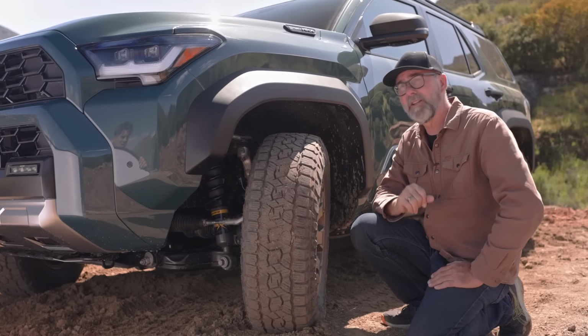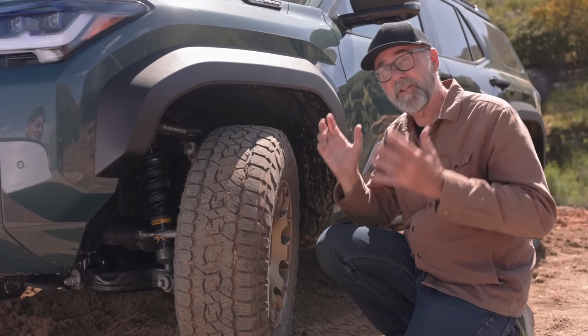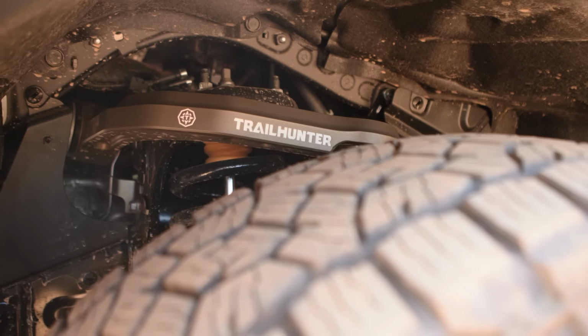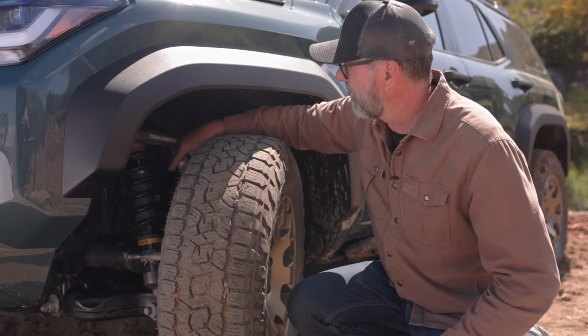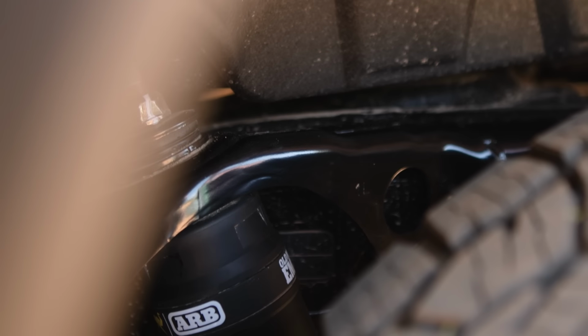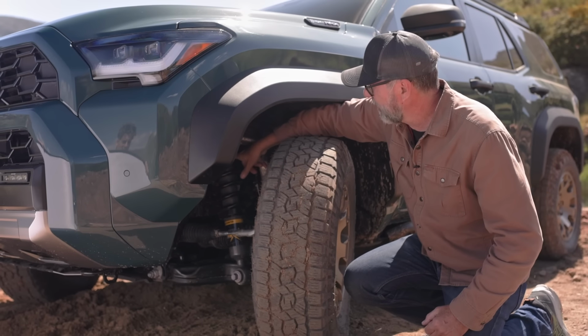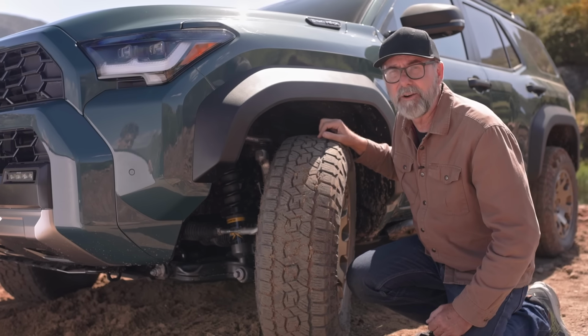So the suspension on the 4Runner is very similar to that of the Tacoma, but there are definitely some differences, especially on this Trailhunter. You can see it's got a forged aluminum upper arm. The aluminum knuckle is here. These are ARB, Old Man Emu shocks. You can see the bump stop is here at the top of the shock, no longer on the lower arm like the last generation.